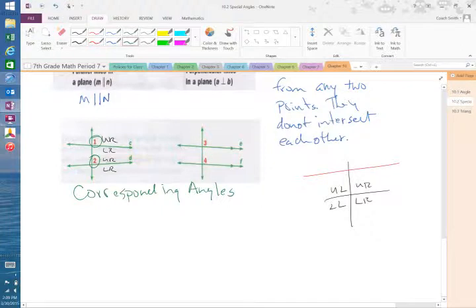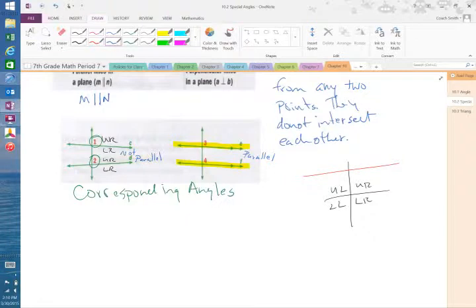Okay? Now, if these two lines here are parallel, okay? These are parallel. These are not parallel. Now, why are these not parallel? Jesse, why are these two not parallel? Okay, let's look at it this way. Those 2 points right here. Is the distance between those 2 points and these 2 points the same? No, so they can't be parallel.